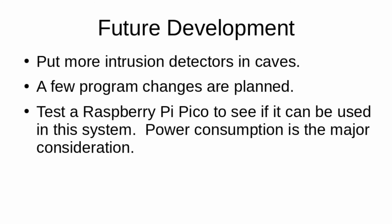In future development, well, obviously we want to put more of them in caves and see what kind of data we can collect. I do plan at least one fairly important change to the program. I want to set it up so that once a week, or at some regular interval anyway, the system wakes itself up, writes a time and date stamp to its data file, and goes back to sleep, regardless of whether there was a light detection event or not. That will be useful in letting us know just how long they actually do run on a set of batteries.